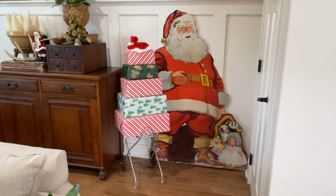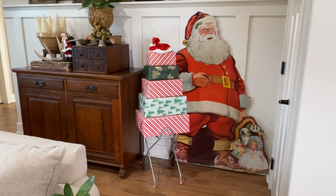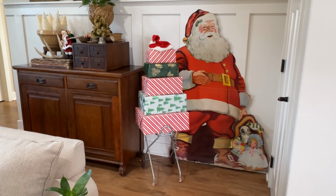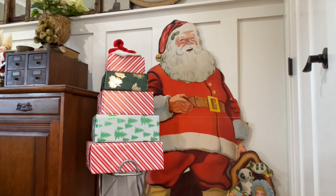Then I did wrap some Christmas presents and use Santa's hat as my little tree topper. I'm not really sure what the base is, but I've had it on the porch, I've had it in the shop, I've had it pretty much everywhere, and I just thought it would look super cute with the packages.